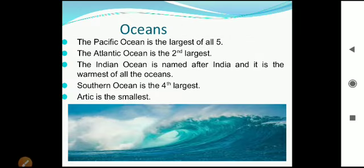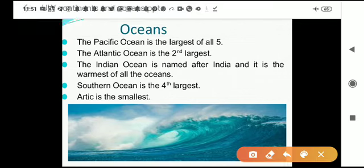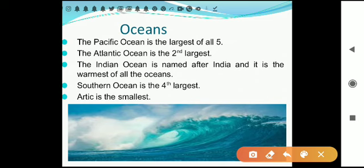Yes, our oceans. I said there are five oceans, okay? We talked about them earlier: the Pacific Ocean, the Atlantic Ocean, the Indian Ocean, the Southern Ocean, and the Arctic. The Pacific Ocean is the largest of all the five oceans. The Pacific Ocean is actually the biggest, and it borders so many continents and countries. The second largest is the Atlantic Ocean.